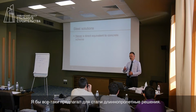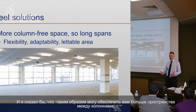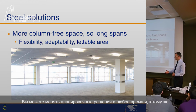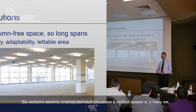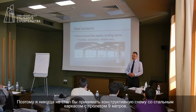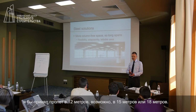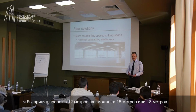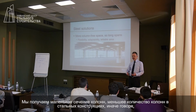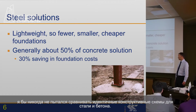I would be selling long span solutions and saying I can provide you more space without columns in so that you can do whatever you like with your space. You can change your space when your building use changes, and my columns are rather smaller than your concrete equivalent. So I would never be trying to say a 9-metre solution in steel. I would be saying a 12-metre solution in steel, or a 15-metre solution in steel, or an 18-metre solution in steel. Smaller columns, less columns. So I would never try and compete directly with a concrete solution.